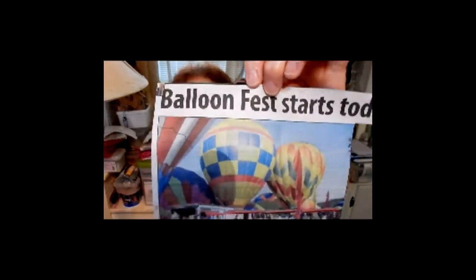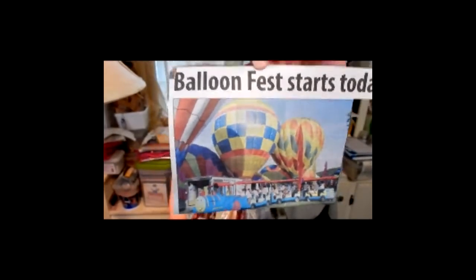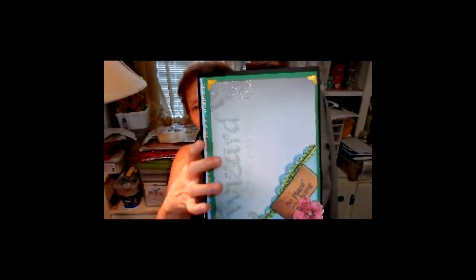So June 3rd, there was a balloon festival in Cambridge. So I took this out of our local little penny saver type paper. So that's going to go into my Wizard of Oz book, which, in case you didn't see it, looks like this. And it says the wizard will fix everything.